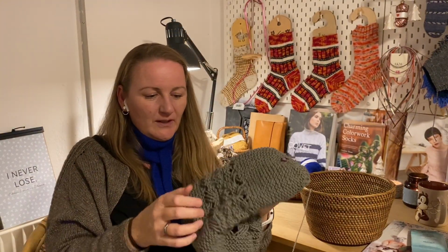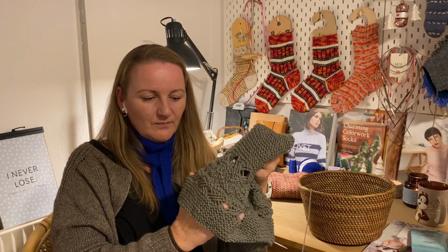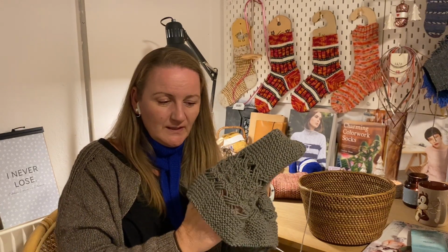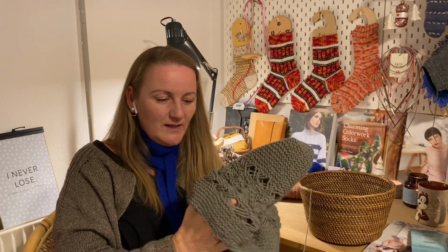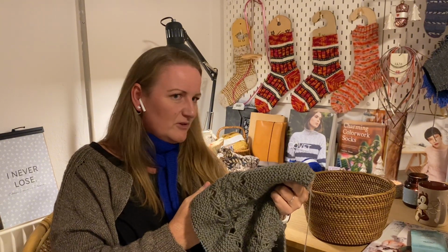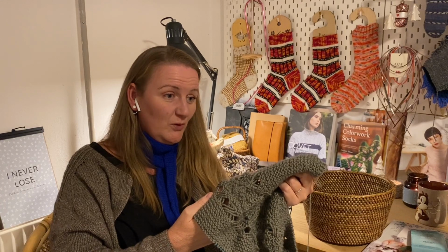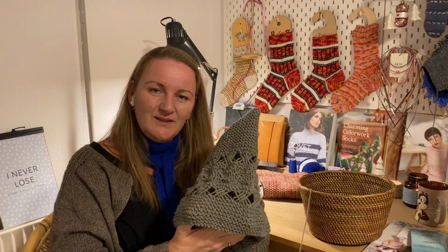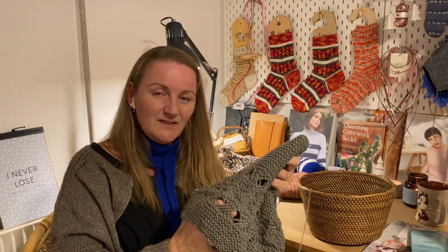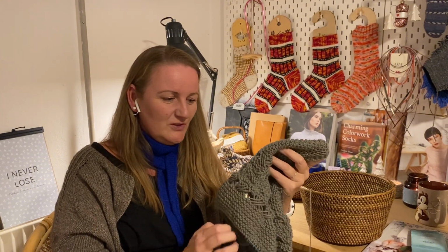Maybe I would not have chosen this yarn if I were to buy new yarn, but it was in my stash. It is a DK weight. It's 220 meters per 100 grams, so it's perfect. And it's nice to use up some yarn stash that has been sitting there for almost 14 years.